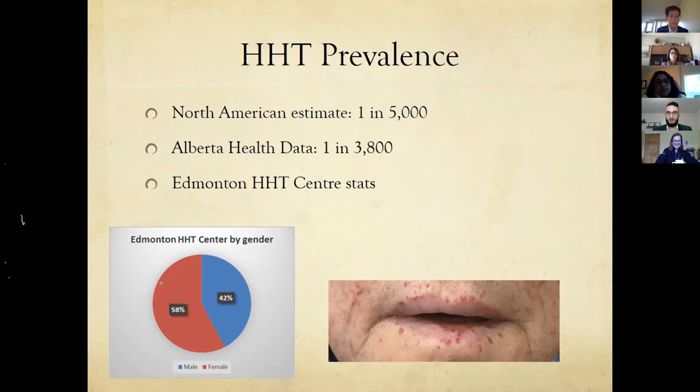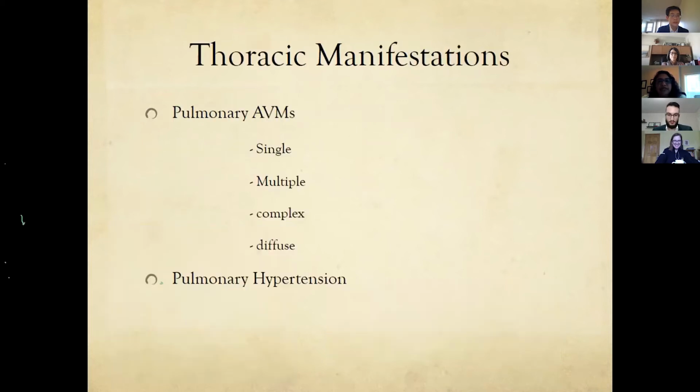So in Edmonton, we have a preponderance of females. This is just a quick slide to show our local statistics, which we present to Alberta Health Services every couple of years. There are different reasons for that, but also with our prevalence study, we looked at stroke complications. And it seemed that females with HHT in our population had a slightly higher prevalence of strokes compared to males. And the majority of these are from pulmonary AVMs.